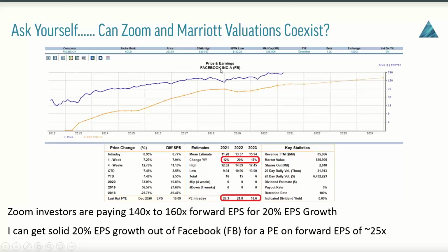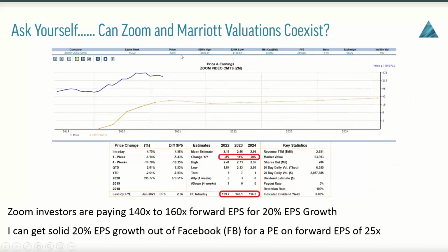The next slide, I can get a company like Facebook, I can get a solid 20% growth, at least for FY2 out of Facebook, and the forward PE is only 25 times on average, right? On that 2022 number, it's 21. On 2023, it's trading at about an 18 multiple. But the idea is, with roughly 20% growth, would you rather own a company like Facebook with a proven track record? There's going to be demand for that, especially with small businesses reopening, trading at only a multiple of 25 times. Or are you going to take a gamble on this pairs trade between Zoom and Marriott and pay 160 times or 140 times for the same 20% EPS growth in FY3?